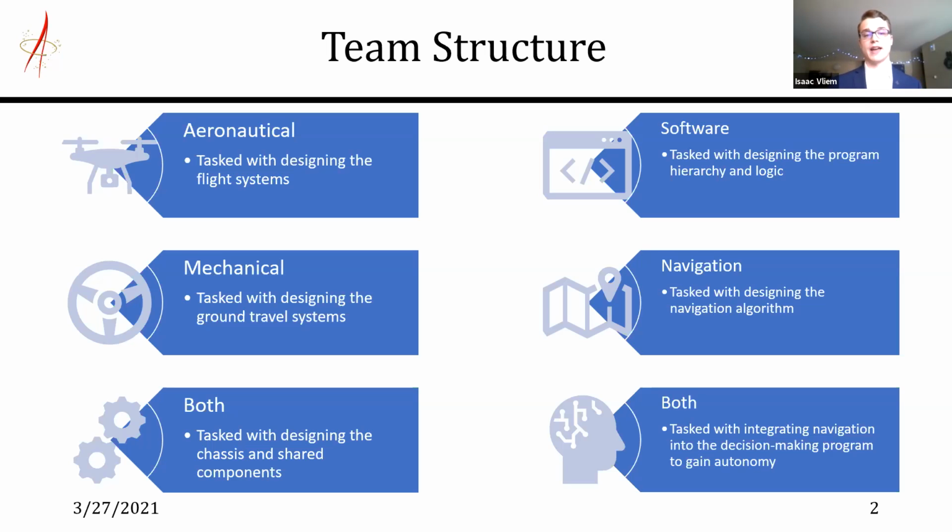And both the aeronautical and mechanical worked together quite a bit to design a chassis and other shared components of the vehicle. The software subgroup was tasked with designing the program hierarchy and the logic of the rover to make it autonomous and as intelligent as possible. The navigation subgroup was tasked with designing the navigational algorithm, to try to make it robust and efficient. And then both were tasked with integrating that navigation program into the decision-making of the rover itself.